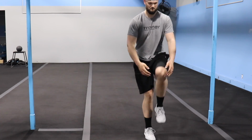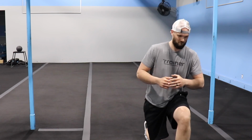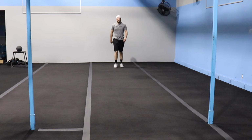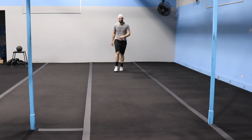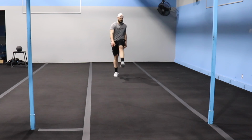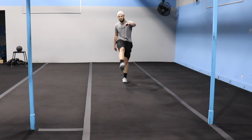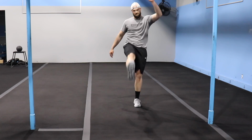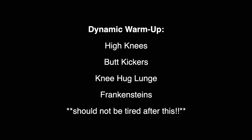So same thing with those Frankensteins, just trying to get those hamstrings awake, trying to get them ready to go and prepared for a maximal sprint. So do these, I would say maybe go for about 15-20 seconds a piece, maybe go a couple laps through, and remember, you shouldn't really be sweating after this. You should not be too tired. You shouldn't be winded after this. Just get that body ready to go, and I'll show you next what we've got going for your workout.